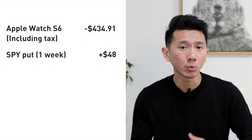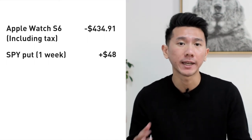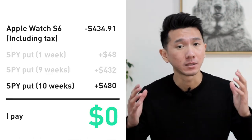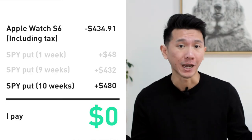So now we know an Apple Watch Series 6 plus tax is $434.91. And for each week, I can sell an SPY put relatively safely for about $48. So it will take about 9 to 10 weeks to fully get my Apple Watch Series 6 covered. I paid $0 out of my own pocket. Absolutely amazing. This is a framework, a method that I found pretty effective to get some weekly gain to slowly grow my investment account, or to get a free Apple Watch.